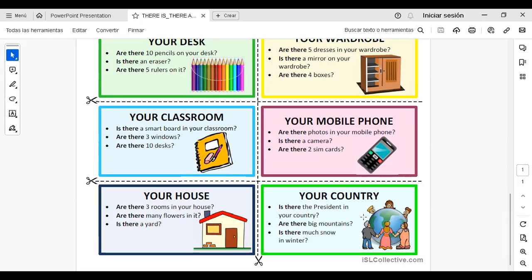Your country, this one. We're discussing this one. Is there any president or a president in your country? No, there isn't. Okay, yeah, I expected that. Okay. Let's see, question 2.